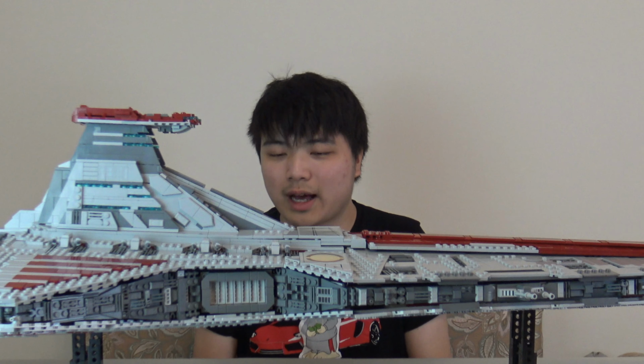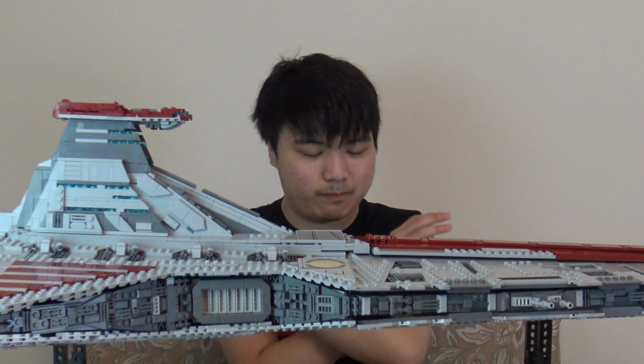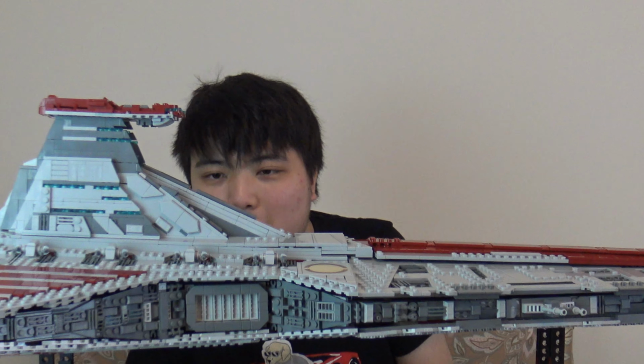So, out of 10, what do I give it overall? I'd give it an 8.5 out of 10. It is very solid. It makes the older models obviously look a lot worse. Just dedicate space and dedicate a good budget if you want to buy this set.